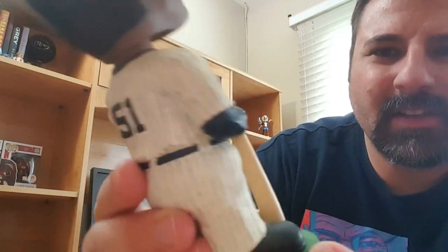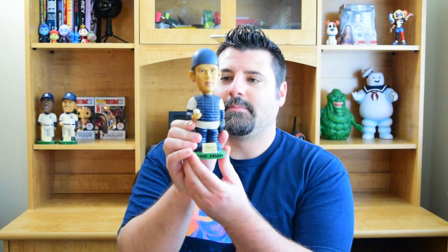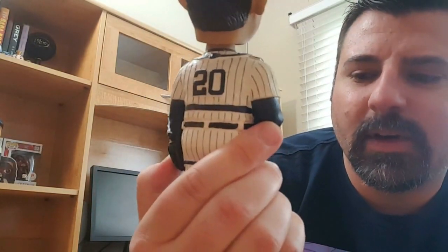Bernie Williams, number 51. Next up, number 22, Roger Clemens. There he is, up close, Roger Clemens, number 22. Next, number 20, Jorge Posada. Hip, hip, Jorge! There he is. Looks pretty good. Number 20. So these ones here say signature series, these three: Williams, Clemens, and Posada.